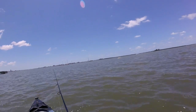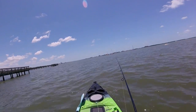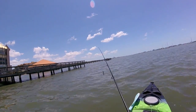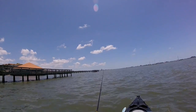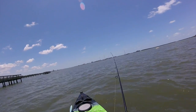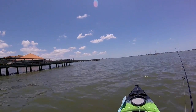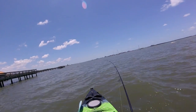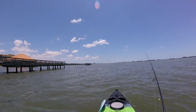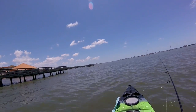It's pretty choppy today, pretty windy. Got a northwest wind, about 8 to 10 miles per hour. So yeah, it's a bit windy. Using the TFO rod, which is currently my favorite rod. Got the Penn Battle 2 reel, some 20 pound braid, some 20 pound fluorocarbon leader. Oh, something jumped.